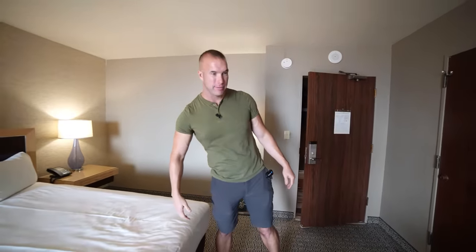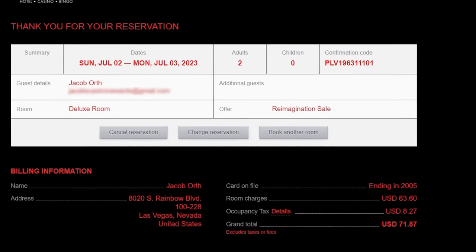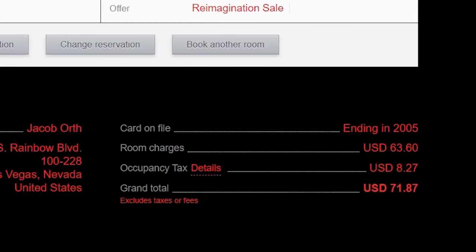Welcome to the deluxe room here at the Plaza Hotel and Casino. So I booked this room online on a Sunday. The list price was $63 plus $8 in taxes I had to pay up front, plus $30 resort fee and $3 tax on that, about $104 out the door on a Sunday.